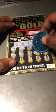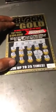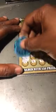We have 7. $10. We'll take it. On to our stack of cash. 10 times 2. $20. We'll take it. Well, those two tickets broke us even.